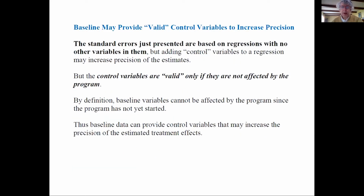Okay. Another benefit of having baseline data, or more generally panel data, is that it'll give you some control variables that you can use to increase the precision of your estimates. Lots of times, the simplest regression to run is the outcome variable on a variable for whether you are in the treatment group or the control group. And if you've got endline and baseline data, another variable for whether it's the endline or baseline data, and then the interaction of those two. And the interaction term is your estimate.